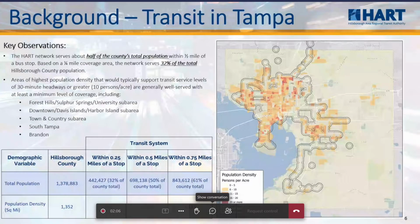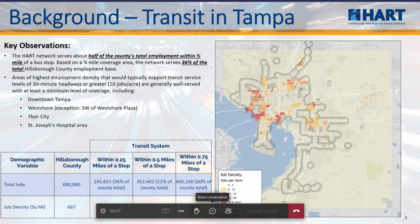Some additional background. We serve about half the county's total population within half a mile of one of our bus stops, and about 32% of the population within a quarter mile. You can see, based on population density, we do a pretty good job of covering the most dense areas. And I'll talk about how that's a challenge, and we can get into some of that with the Q&A, I'm sure.